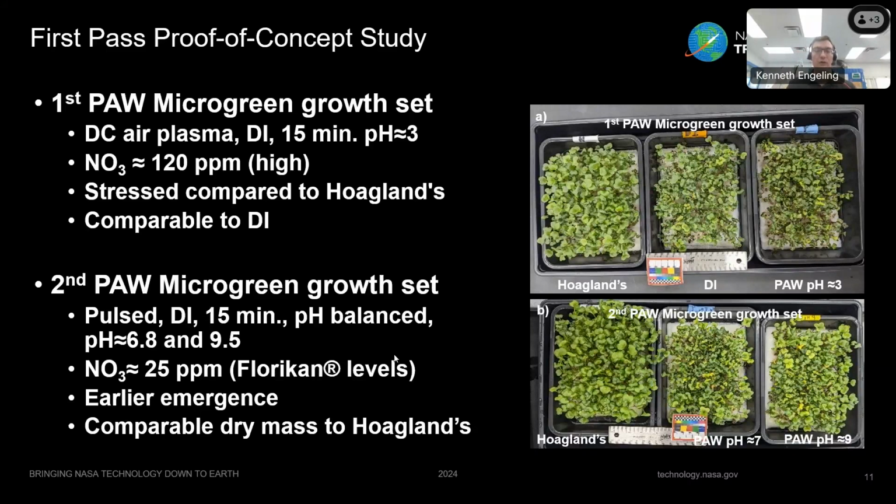And just for comparison, at Kennedy and on the space station, we use a slow release fertilizer pellet from Florikan that releases around 25 parts per million of usable nitrogen per day. So that's kind of representative of what we can make at a low time. So we are high on the nitrogen content, but we can tailor our plasma discharge in order to balance the pH, balance the nitrogen content in order to achieve whatever the plant desired nutrient levels are.